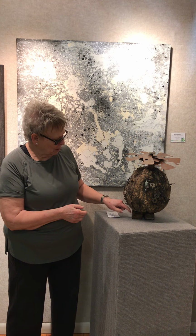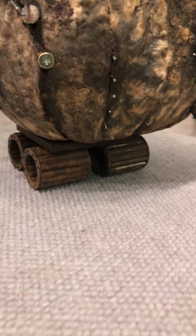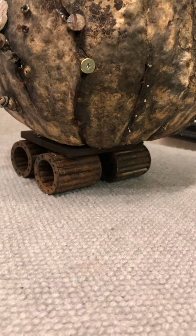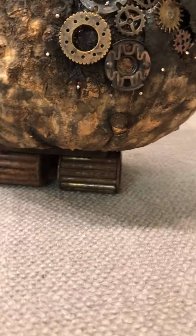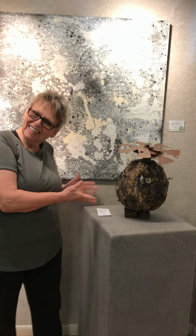These I found in another barn. These little, and what are they? They're really wheels. They're like a bearing, but I don't know, some kind of a part. Cool. Very old, very rusted, very useless, except.